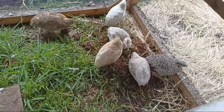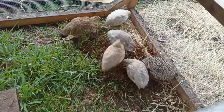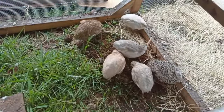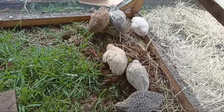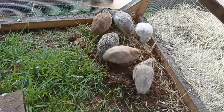So, yeah, that's a free resource that is obviously beneficial to my quail, and it definitely is going to be beneficial to my... Look, he's trying to get some into his feathers. That's funny and weird, but it's definitely going to be beneficial for my soil.